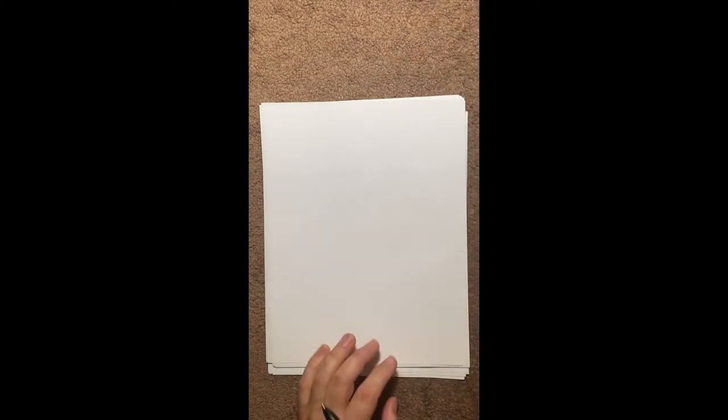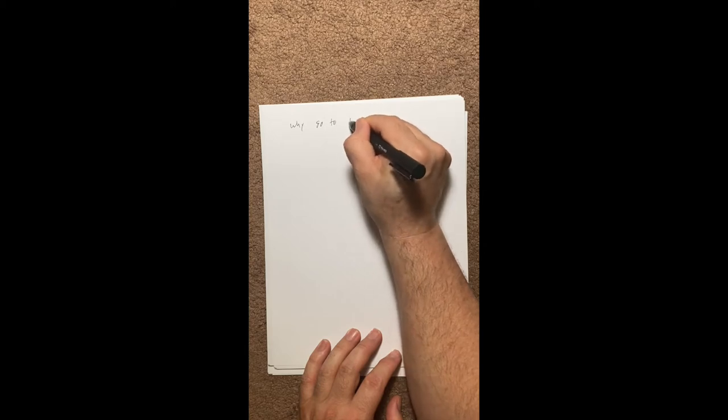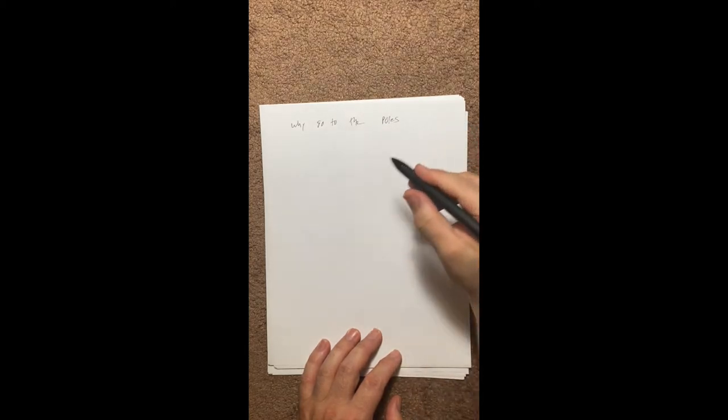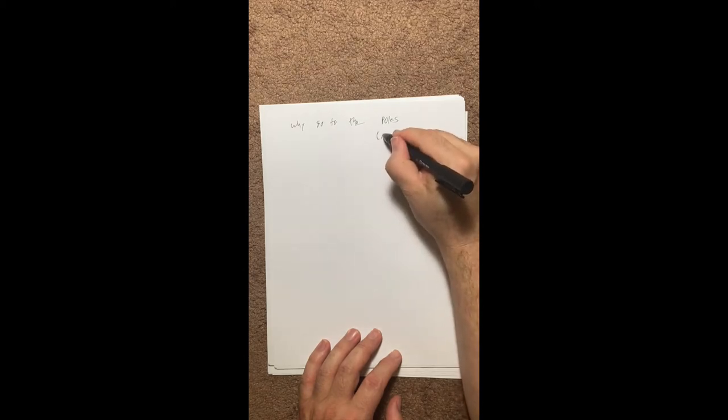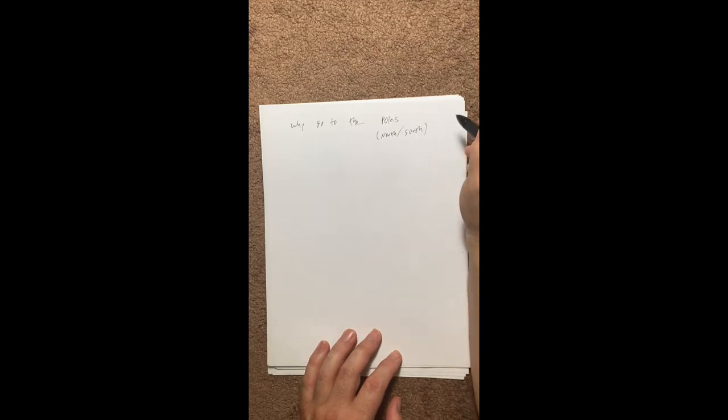Keep in mind, why go to the poles? And they don't go to both. So they either go to the North Pole every time or the South Pole every time. It's not like they go to Hawaii and they just keep going south and now they're at the South Pole. Those are two distinctive populations.